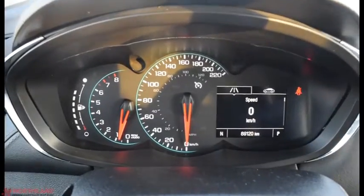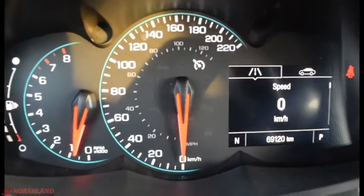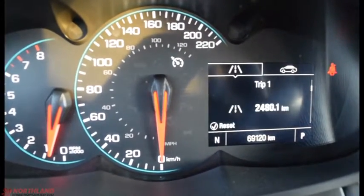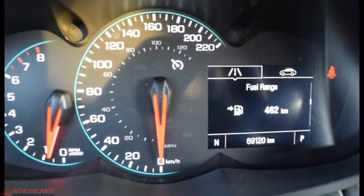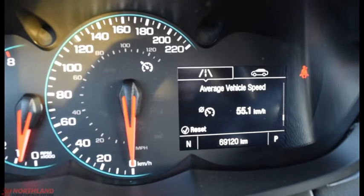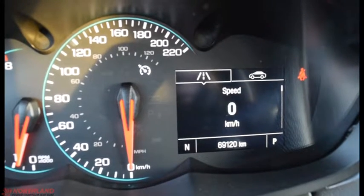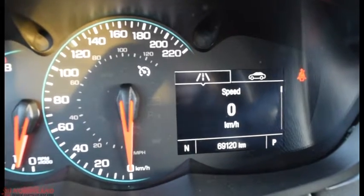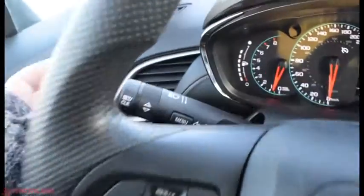Right in the center here we do have our speedometer and our odometer as well as our fuel gauge right there. Now it does also tell us our speed in the center there. We can switch that around to our trip A or 1 and 2. Our fuel range, we've got our continuous fuel economy, our average fuel economy, average speed, navigation, and then you can switch it over to your oil life, tire pressure, units, and all sorts of different stuff in there. That is controlled from right here.